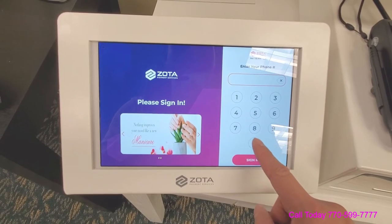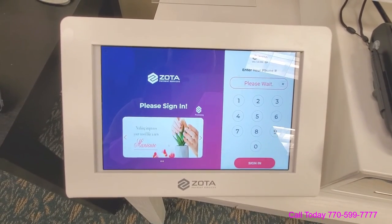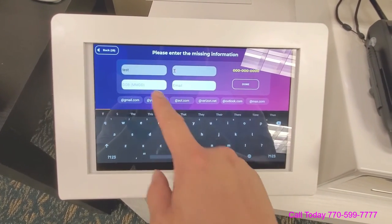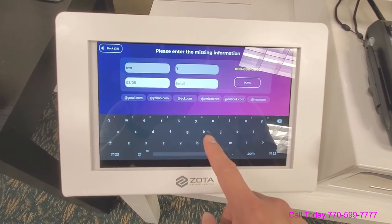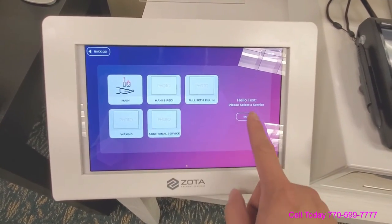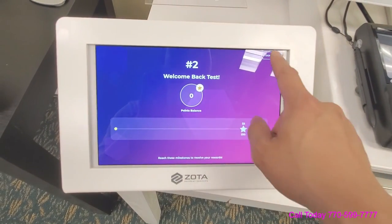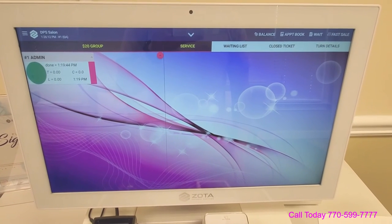So let's see. I'm just going to sign up and see what happens. Okay, test T, 0505. I'm going to do the email there. Okay, I'm going to skip. We come out with tickets. Now it's going to pop up on the POS system.